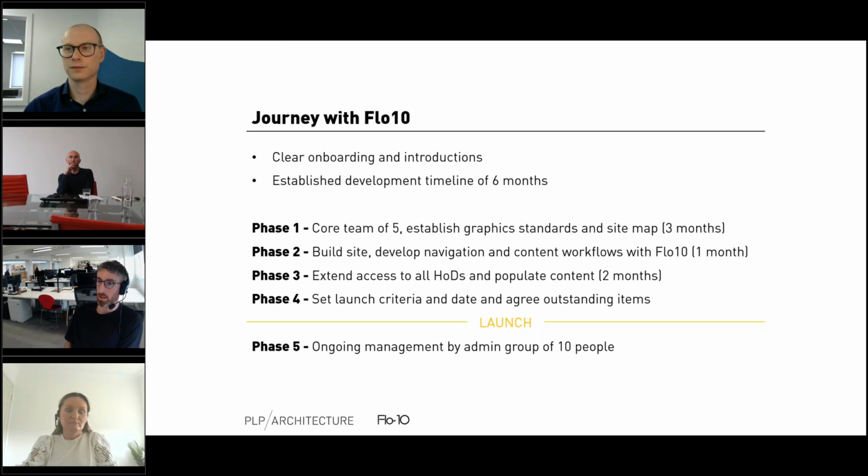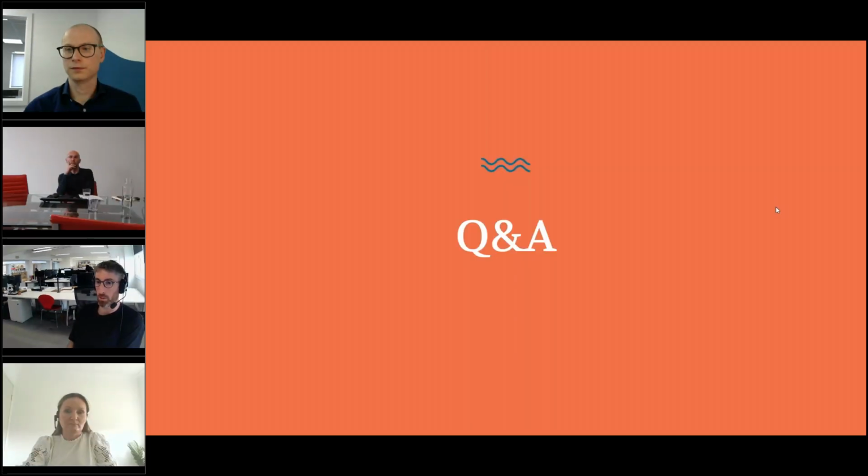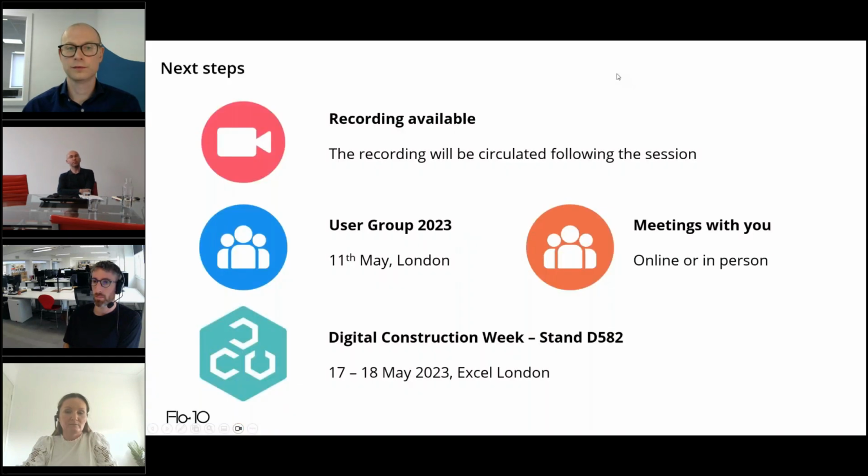But setting that launch date really focused everyone in, both on our side and on Flow 10, I think that was a really good exercise. Yeah, I think that phase 2 was much quicker than you would expect, because it was quite straightforward in terms of build once we'd done the background work.